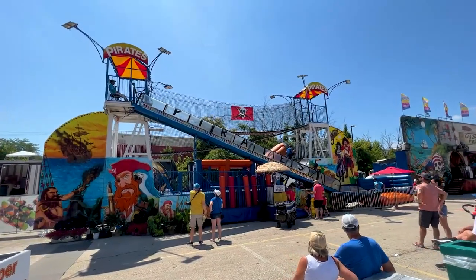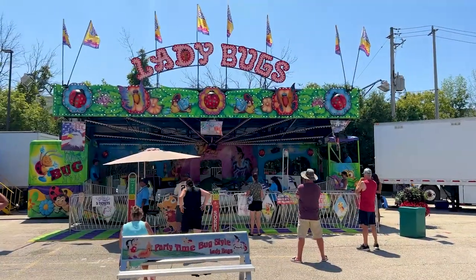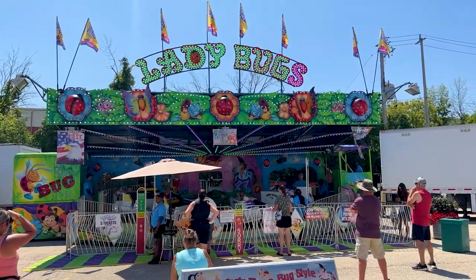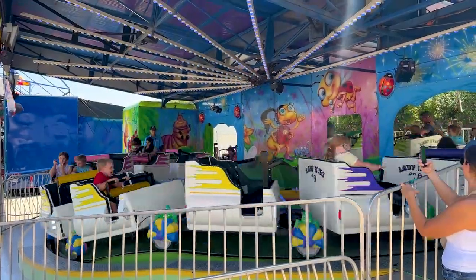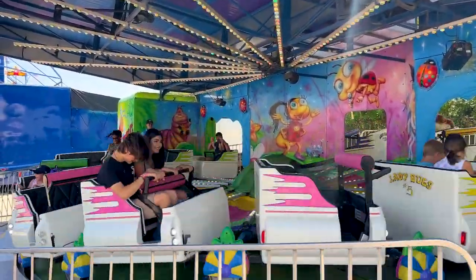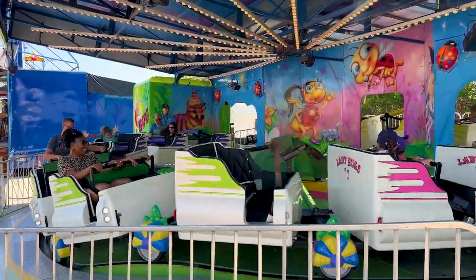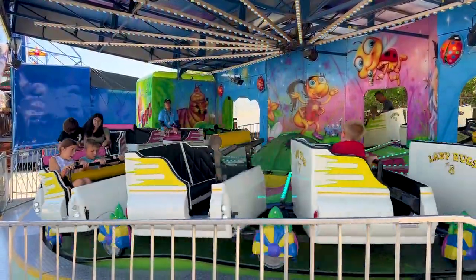And then over here is going to be the Pirates Funhouse, which is a very simple funhouse. And you have the Ladybugs, which is a mini Himalaya, which goes forwards and backwards. And it gives you little bits of weightlessness as you go down the dips, and you crush your partner on the outside of the ride. So be sure to have the larger one on the outside.